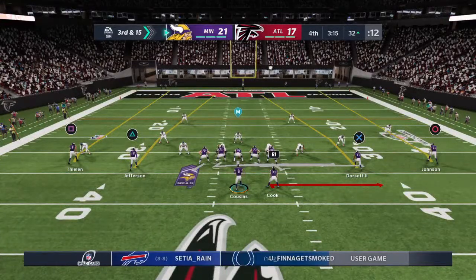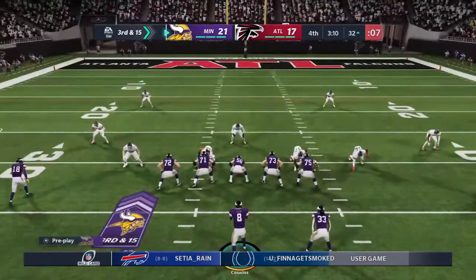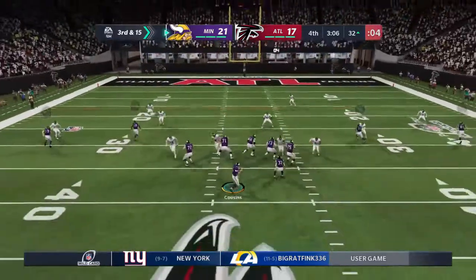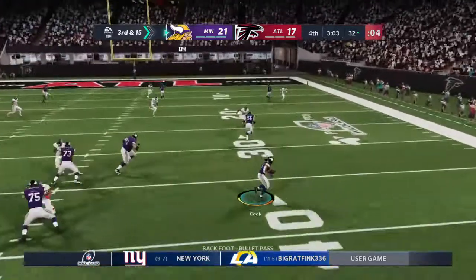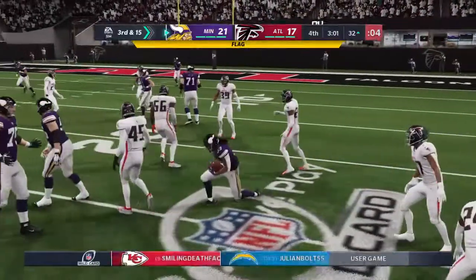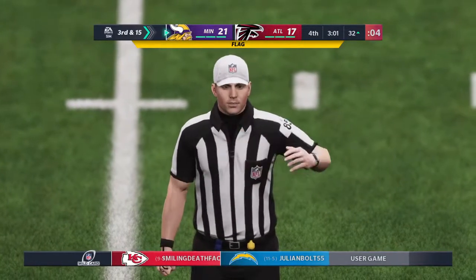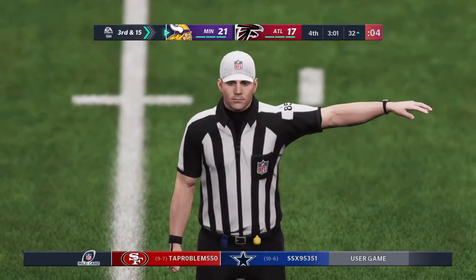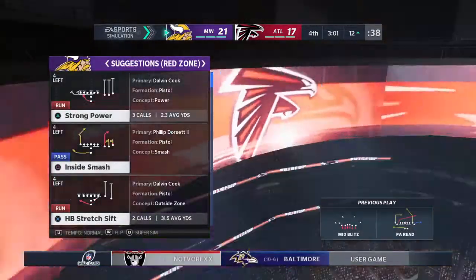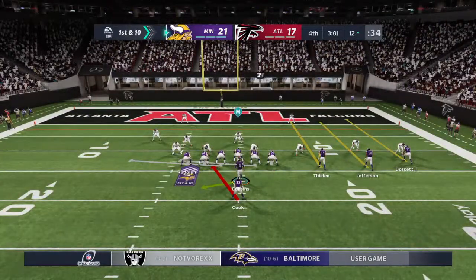This is 3rd and long. To throw is Cousins. Setting up the screen for Cook. And he's going to be brought down by the face mask. Here come the flags. This is going to get him a first down. Face mask. Defense. Trailing in the 4th, this close of a game, that's a penalty you just can't afford. It's an absolute killer, and it's one that drives coaches and teammates insane.